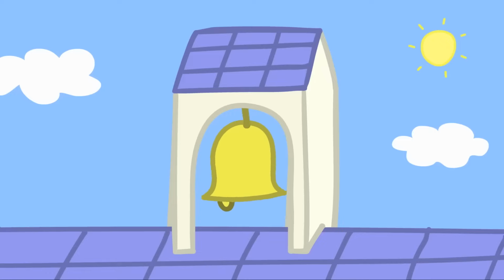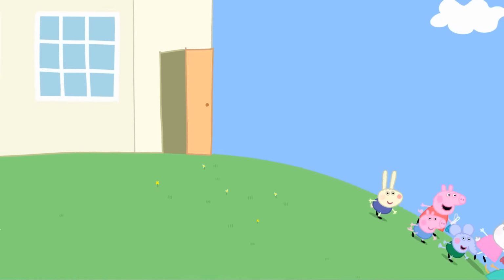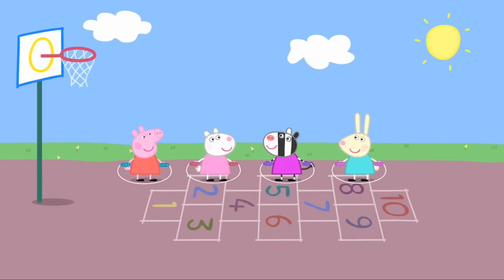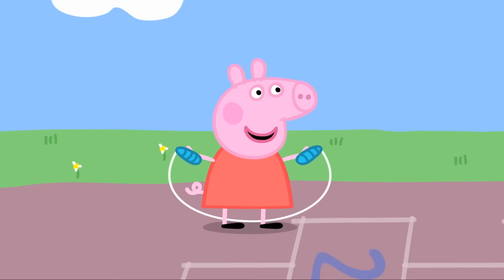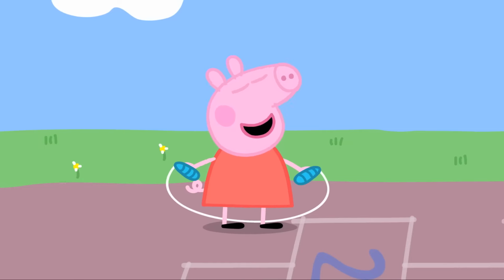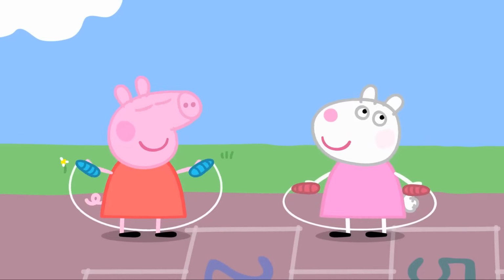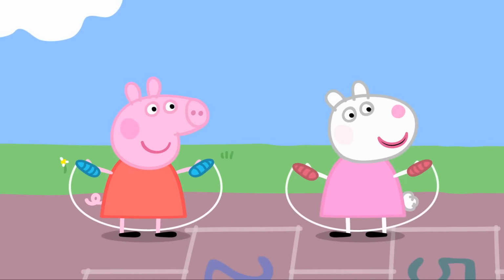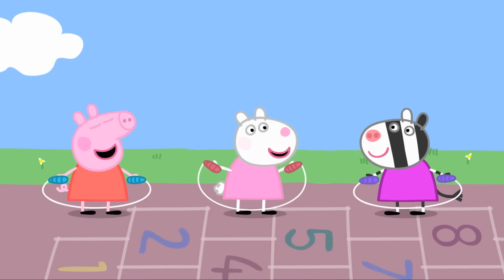It is playtime. Rebecca Rabbit, Zoe Zebra, Susie Sheep and Peppa all like to skip. I like sand. I like sea. I like Susie to skip with me. I like ping. I like pong. I like Zoe to skip along.